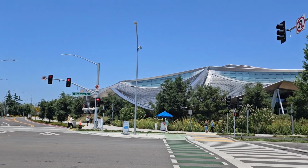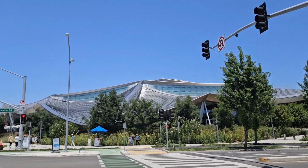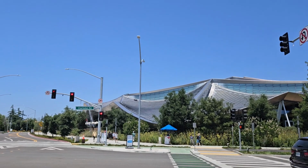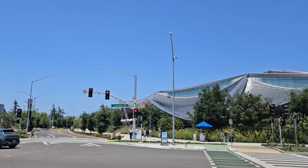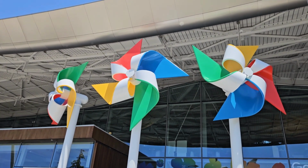So let's go. So this is the Google headquarters. I think we're just visiting the Google store. But yeah, it's pretty big. It kind of looks like a spider web. But yeah, let's go. Check it out. It's that one app where you store photos in.